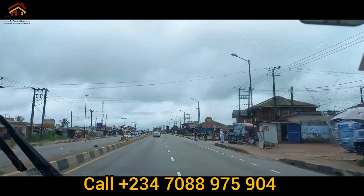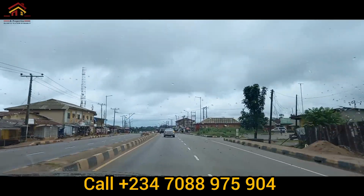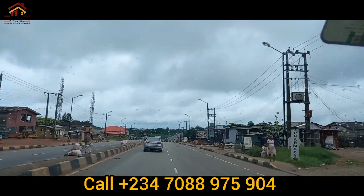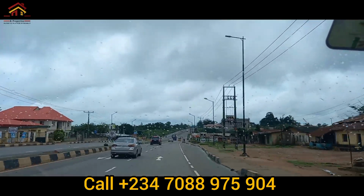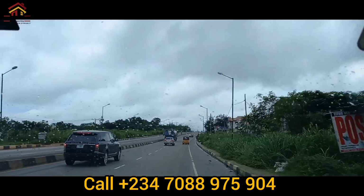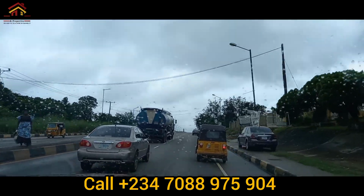So this is a very good place for you to put down your money. You can see the road network in Epe. You can see the kind of houses that have been built, and more are being built. Many people are going to reside in Epe more than in Pejuleke, as I've always said, due to the environment, the closeness to nature, the less industrialized environment it is, and so you can see how the environment is really transforming.